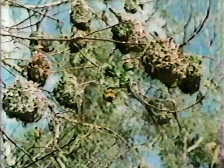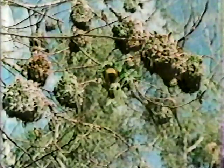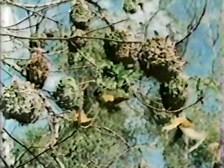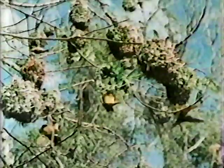All around him, other males are toiling to complete their own nests. The female seems interested, and all the nearby male weavers start to display, vying for the hen bird's attention. Our male joins in, then he stops, probably because his own nest is still not complete. The only answer is to work even harder.